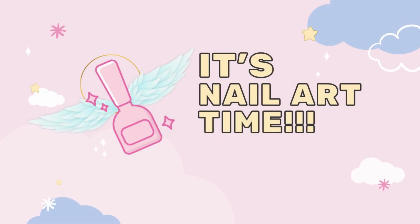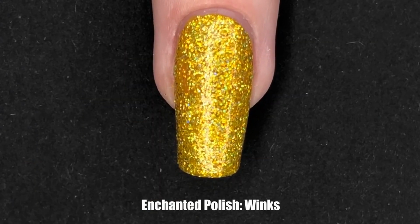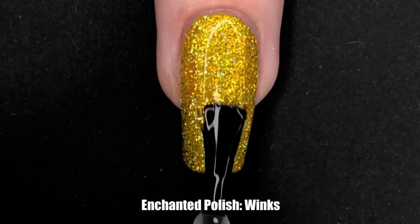It's time for nail art, and it's time to create our own little pocket monsters. I'm going to be modeling mine after Pikachu. It's not exact, but whatever.